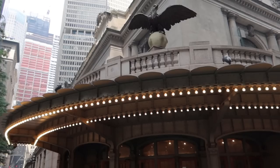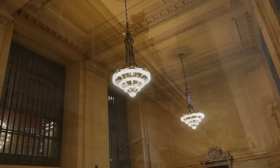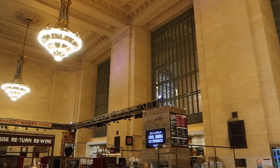More than 50 different movies and TV programs have been filmed in here over the years. And over 20 million people a year come and visit Grand Central. Wow, look at this in here. Absolutely incredible. So many movies have been filmed here: Superman, Men in Black, Armageddon, I Am Legend. Definitely didn't read that off Google.